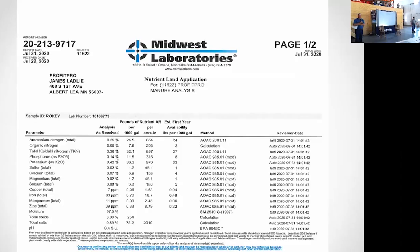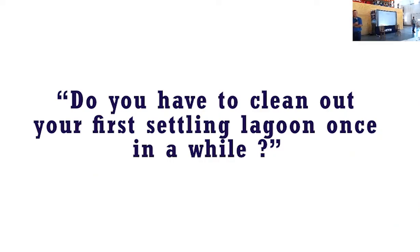Other questions? Yes. Your first concrete lagoon, where your main solids settle out, you have to clean that out once in a while? Yeah, I do try to, because it gets a horrendous crust on it. I get a big crust on that concrete lagoon. So every year in the fall, we try to agitate it and get rid of that. There's products out there that I've been adding to that, trying to help with that process. I haven't found a magic bullet on that one yet either. There's just a lot of solids in swine manure, and we've got to deal with them one way or another.